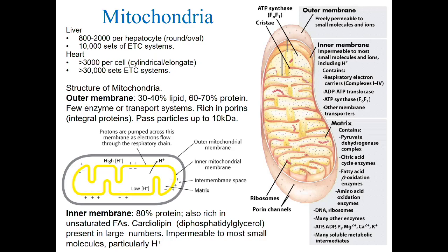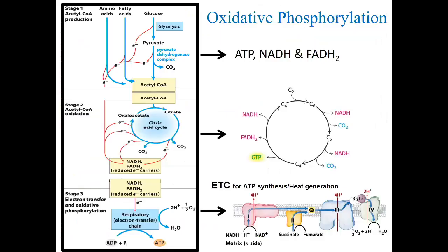What's that mean? Just stop writing for a moment. 10,000 sets. They have 10,000 of these. That's a set. A set of the complex 1, 2, Q3, cytochrome and complex 4. 10,000 of them in your muscle cells to generate the ATP just to do the work.